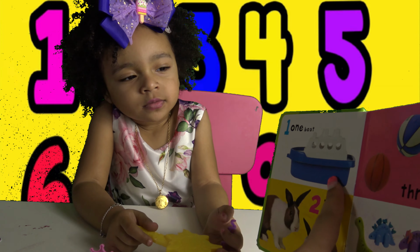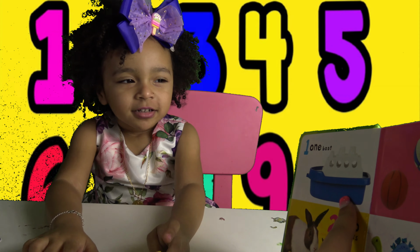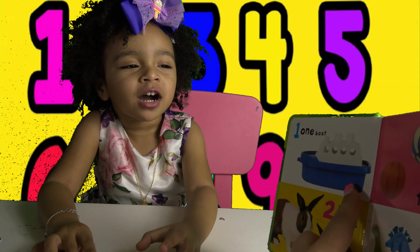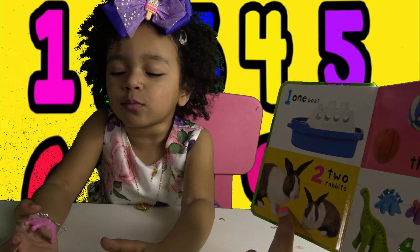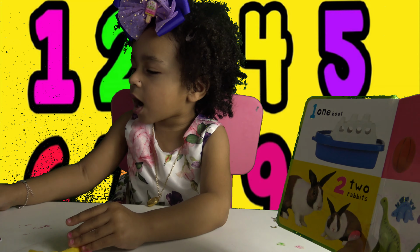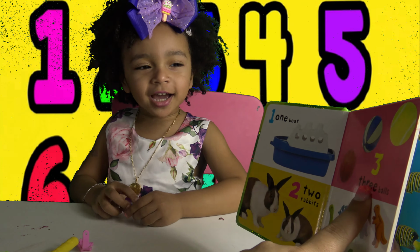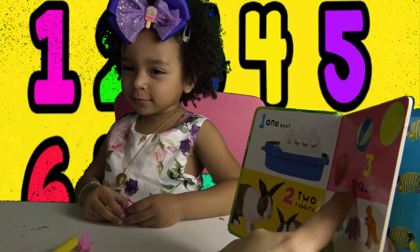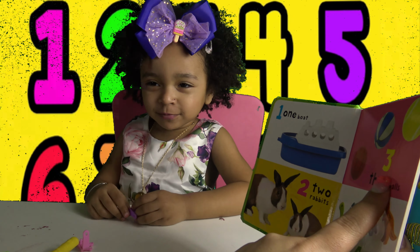How many boats? I don't know. It made boat. One. How many rabbits do you see? I don't know. One. Let's see. Look at this. One, two. Two rabbits. How many boats do you see? I don't know. One, two, three. Three balls. You see?